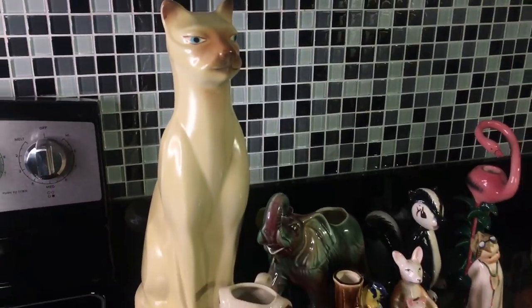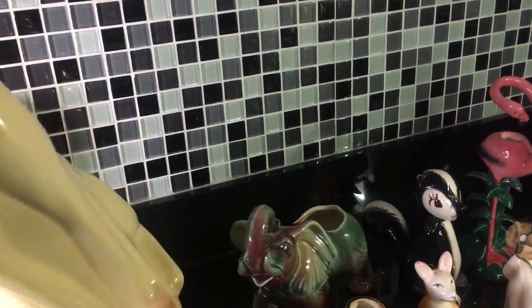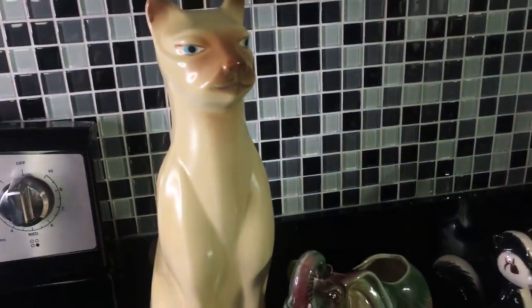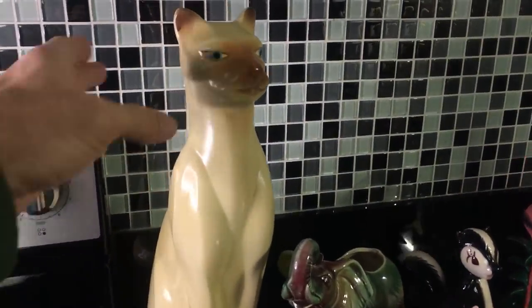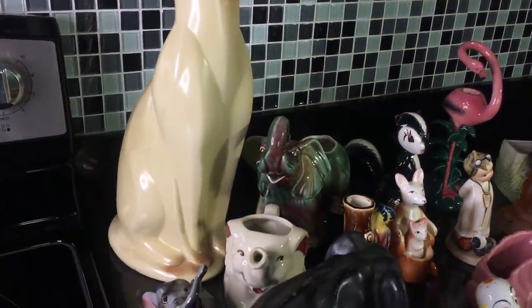I love this cat. Look how tall she is. She or he. There's absolutely no damage until I drop it on my granite countertop. Nothing on the bottom. I don't know who made it. And if it were a black cat, I would keep it. You know, I like black cats. This is nice, and I am going to sell it. I love the body. There's kind of a sleek Art Deco design to it.